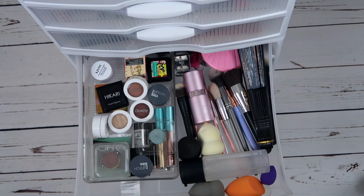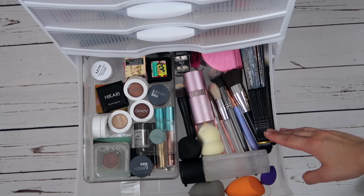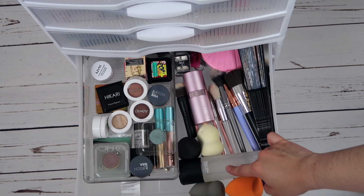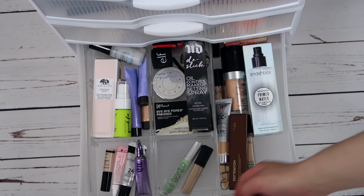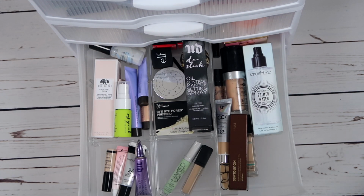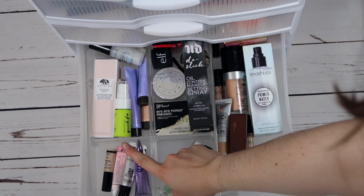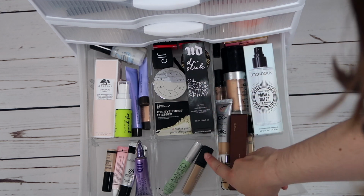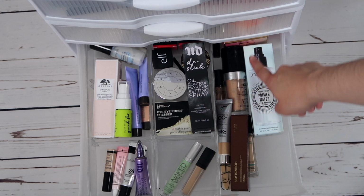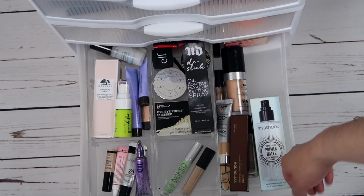In my fourth drawer, I have a bunch of single shadows right over here, and then I have a bunch of brushes, face tools. I also have some MAC Prep and Prime because I love using that for eyeshadows. And then in the fifth drawer, I have all of my really base face makeup. I have my face primers right here. I have eye primers, powders, and setting sprays, some concealers, and then pretty much all of my foundation is here, plus some primer water and some powder in the back.